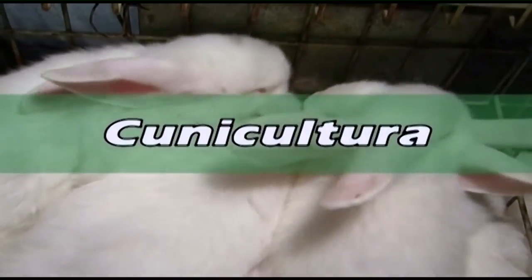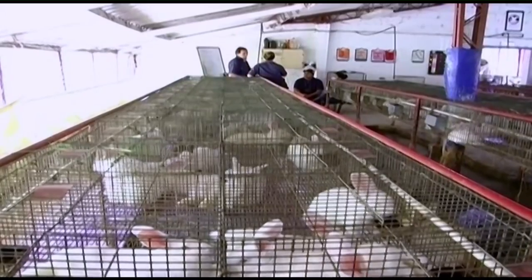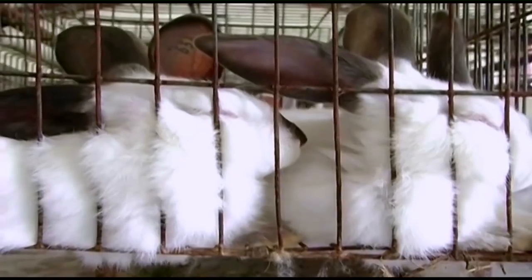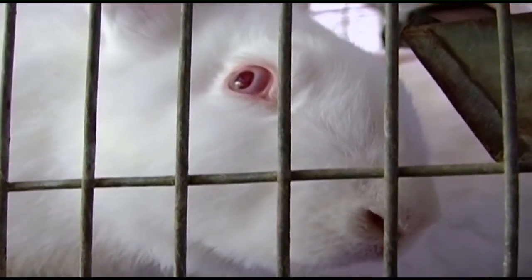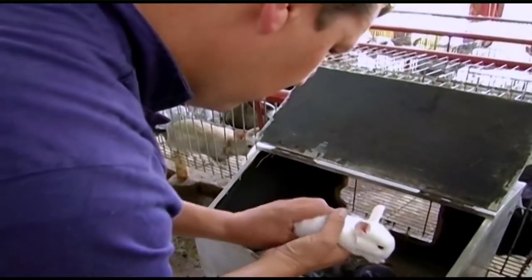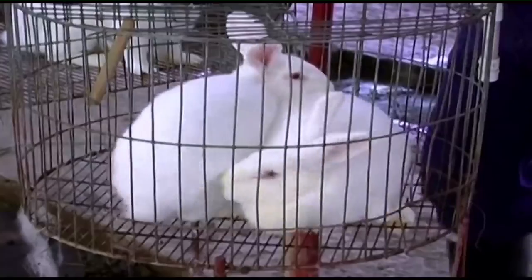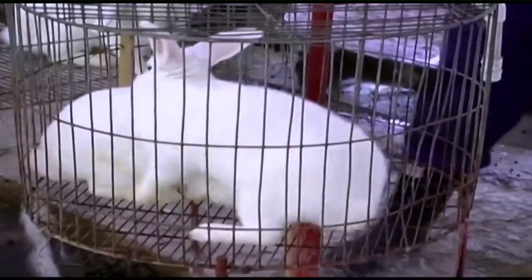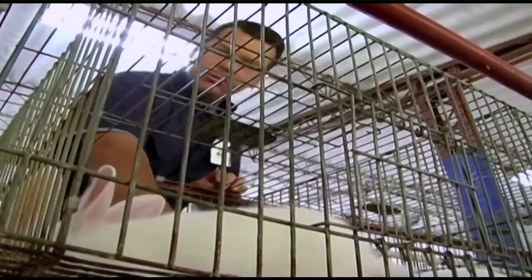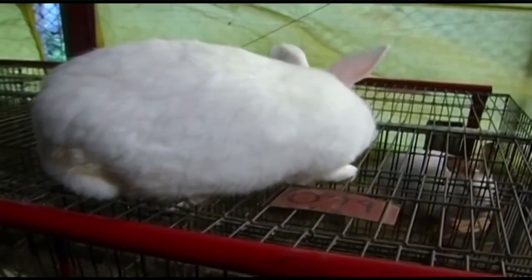In minor species, cuniculture. Cuniculture is the art of raising rabbits, usually for their fur, meat, or wool. Rabbits, apart from their tender appearance, have a great zootechnical, economical, and nutritional potential for man.